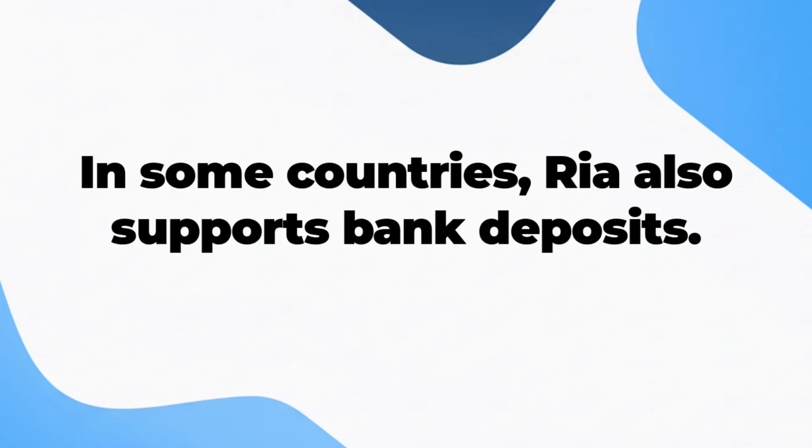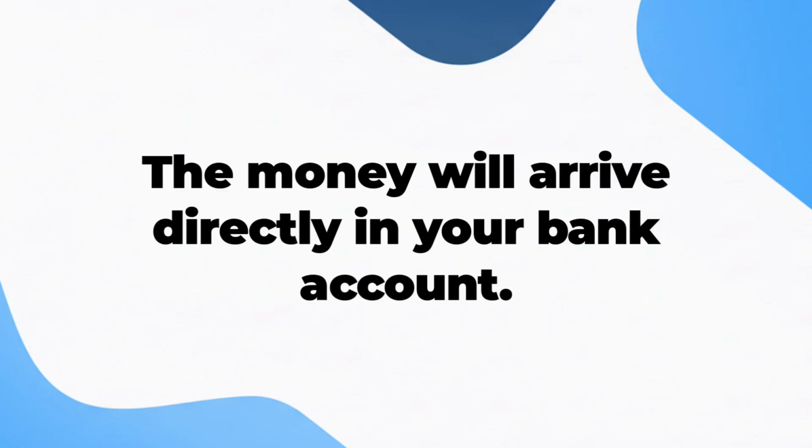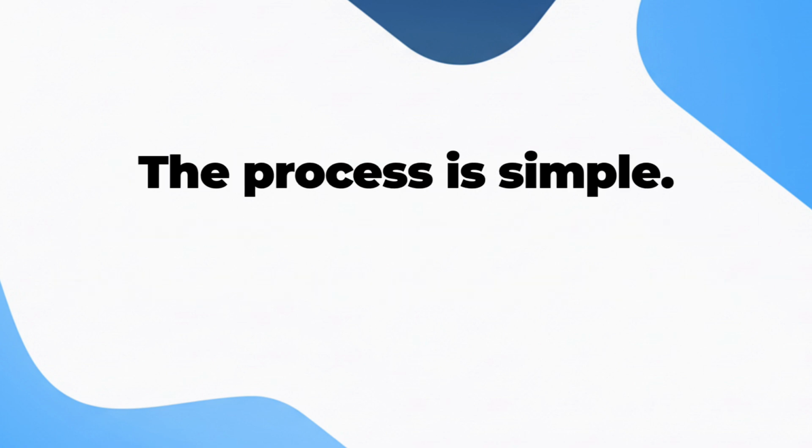the money. In some countries, RIA also supports bank deposits. In this case, you don't need to do anything at all. The money will arrive directly in your bank account. Another option is mobile wallet transfers, where the money goes straight to your wallet balance if your country supports that service.